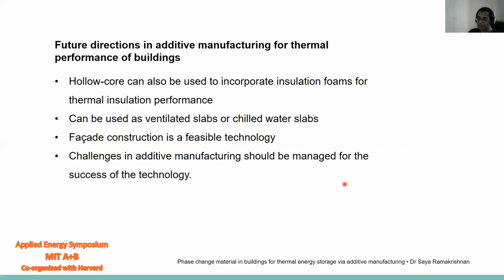So, if the proposed methodology is successful in terms of reducing building energy consumption and improving thermal comfort, what are the future directions in this technology? We can propose that additive manufacturing not only enables these hollow core PCM panels, it can also be used to make ventilated slabs and chilled water slabs, where these slabs can be used for air ventilation, as well as chilled water, which is used to cool down the rooms. So additive manufacturing also enables hollow core construction with insulation foams instead of PCM in the hollow, to increase the insulation capacity of the panels.